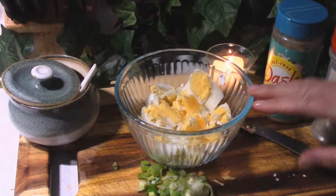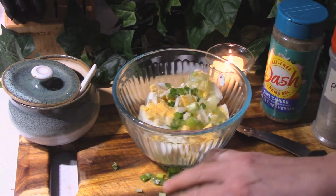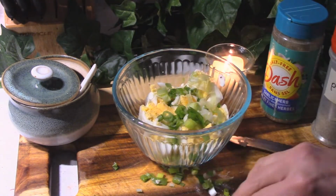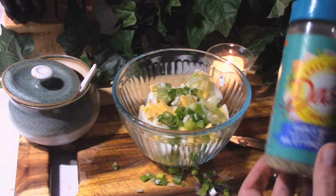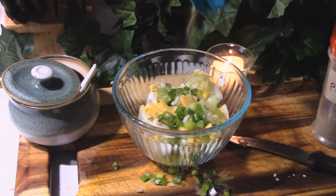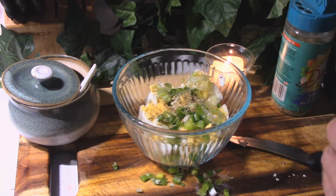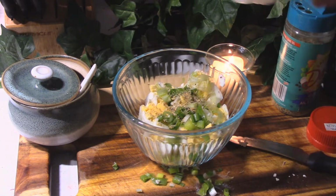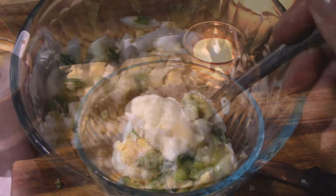So I've sliced up all of my eggs, and now I'm just going to put in some chopped up green onion, which will be nice and tasty, and I'm going to add a few shakes of Mrs. Dash and a little bit of salt and pepper. And of course, some mayonnaise.